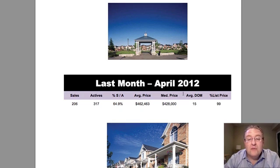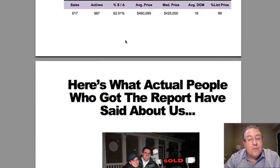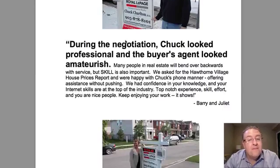Okay, so April 2012, very steady month. About 65% of the homes that were listed ended up selling, and a good days on the market range. So there's some nice stuff people have said about us. We put this in every report just to share with you what it's like to work with our team.